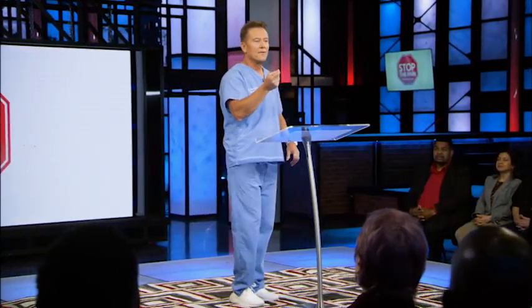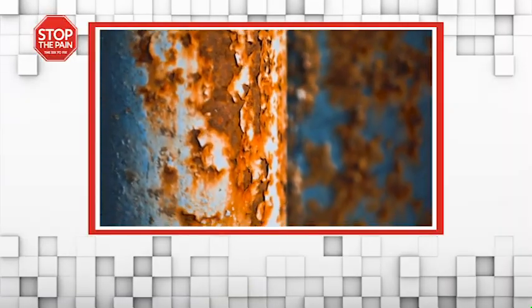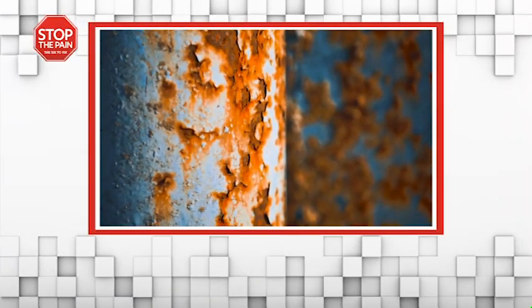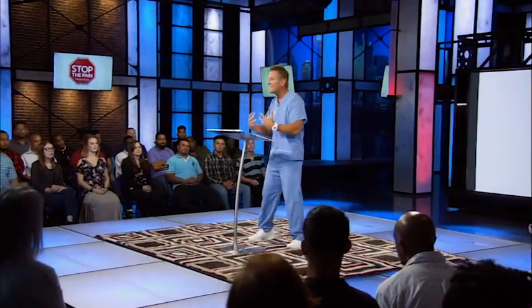All right, gentlemen. So how many of you have ever had a piece of metal and you've left it outside? And after it's been outside for a period of time, it starts to rust. You know what you call rust? Oxidation. Now, oxidation is not a good change. It destroys things. If it stays in your body unchecked or unchallenged, you'll rust out. It'll cause damage to the body. Does that make sense? So it's breaking down cells.